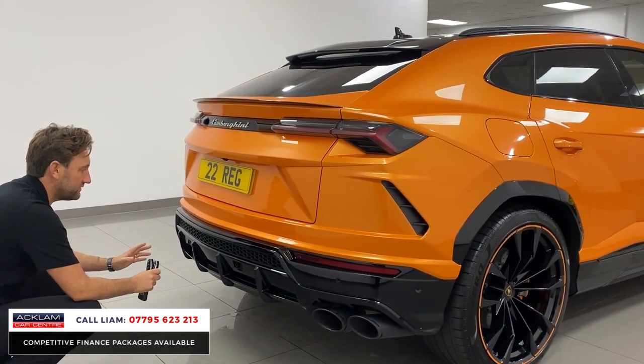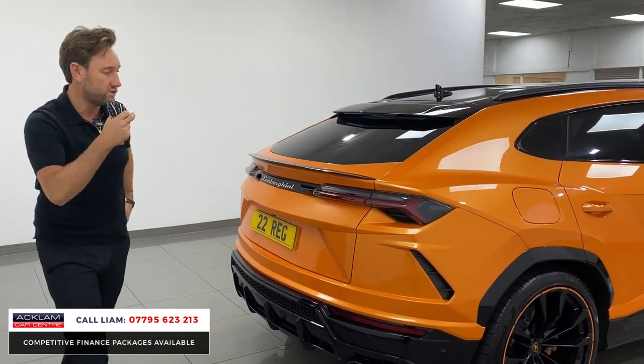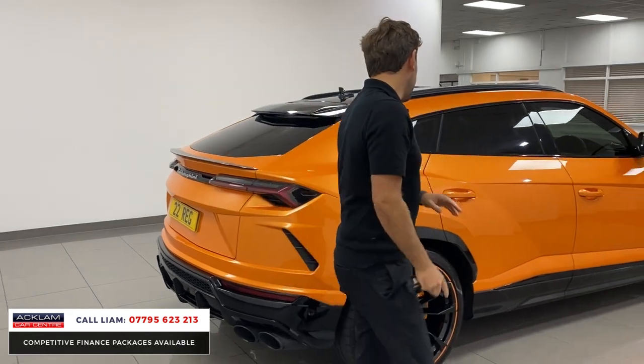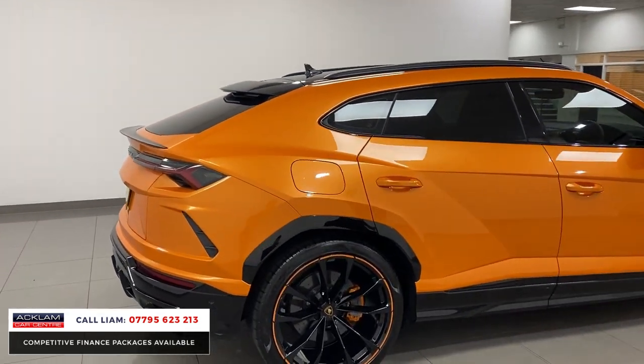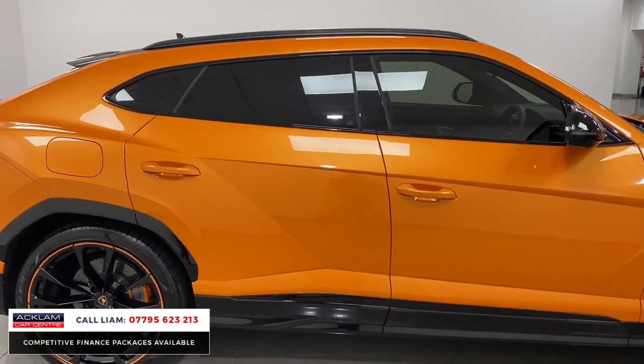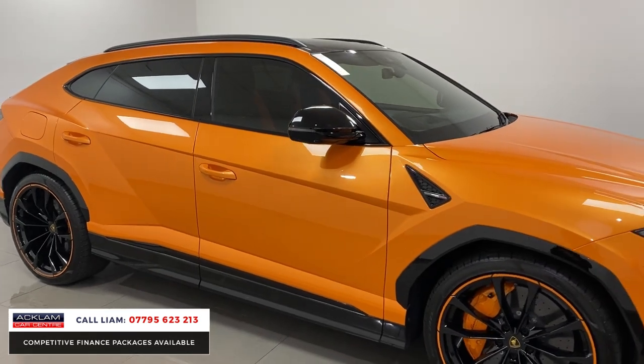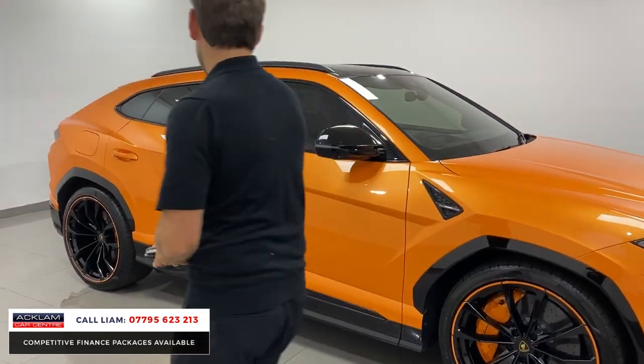It looks incredible. And I think, you know, there's different colours in the Pearl Capsule. There's green, there's orange. That's my favourite. An Urus is a special car. And I think when they're in a special colour like that, I think it makes the difference. It stands out, doesn't it?